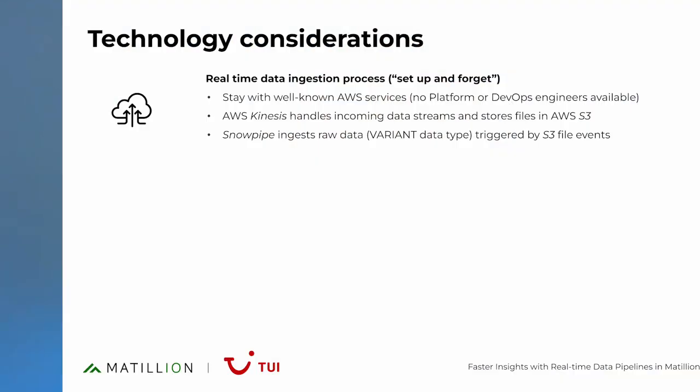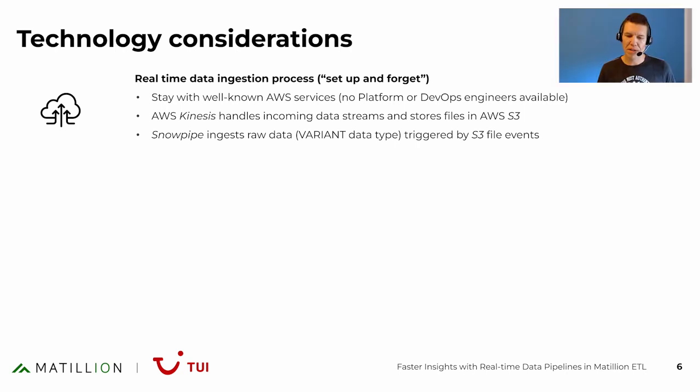Thank you, Kai. My name is Michael. I'm a senior data engineer in Kai's team, and I will now guide you through the more technical part of our presentation. When we started to think about designing and building real-time data pipelines, it was pretty clear for us that we had to consider new technologies.